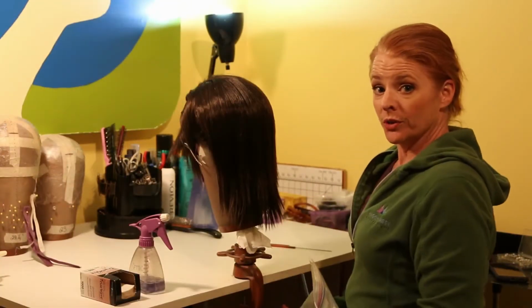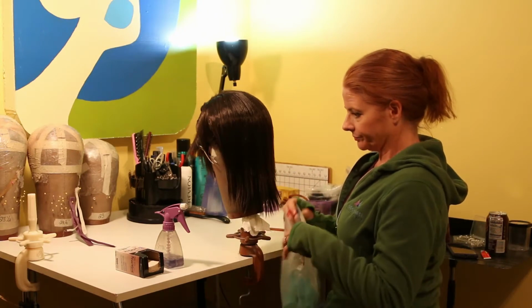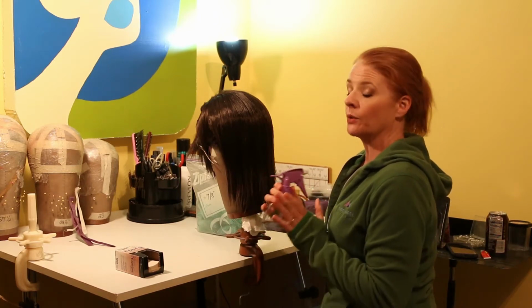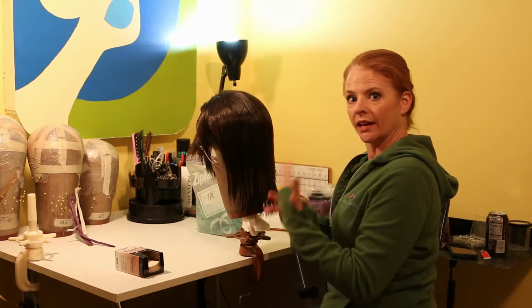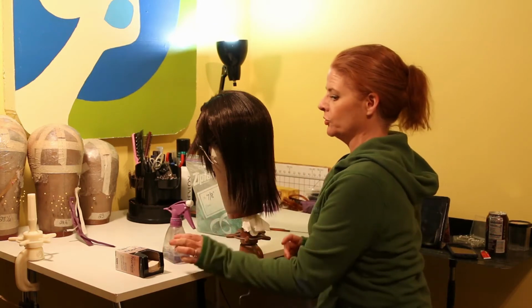Okay, so here are the tools that I need for this particular step. I need the rollers. I also need setting lotion. Setting lotion you typically use on human hair, but I've found that it works great when I'm doing a synthetic wig set too. It keeps the hair more manageable and keeps it all together on my roller really nicely. So I use setting lotion.